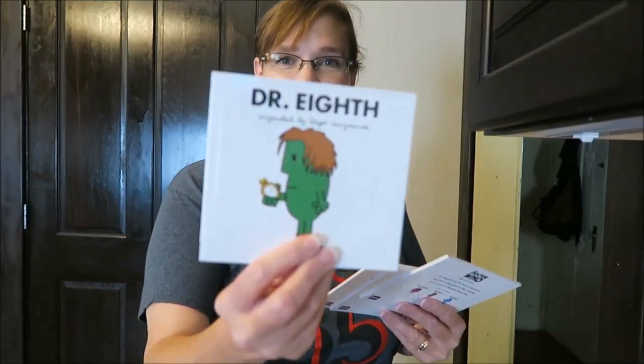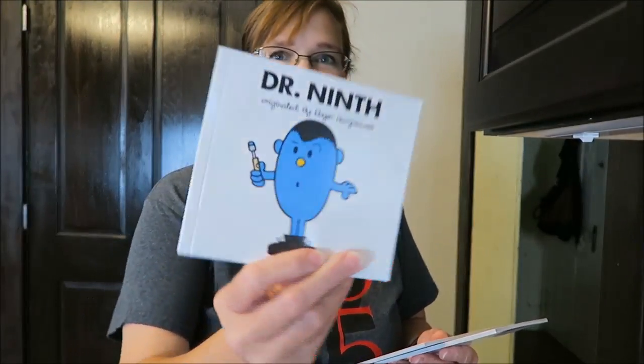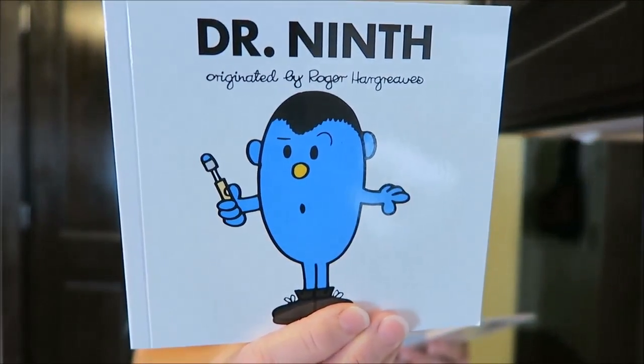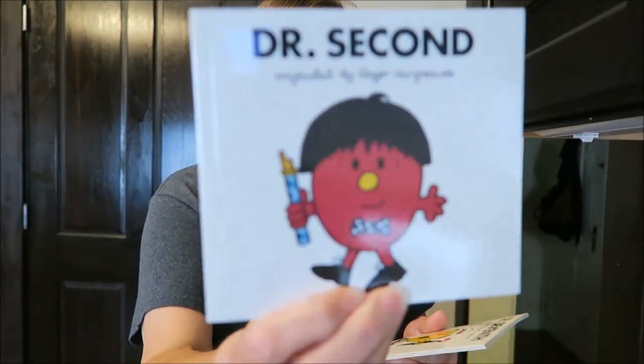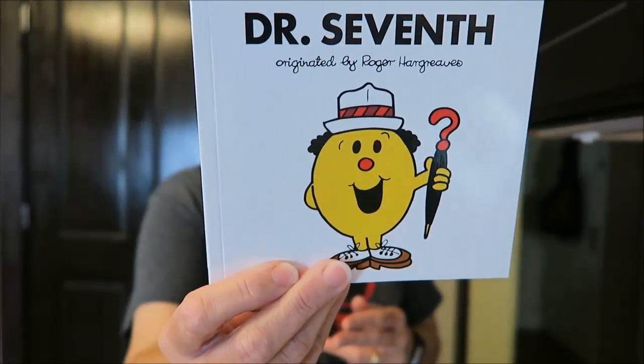But here they are. We have Dr. Eighth, Dr. Ninth, Dr. Second. I love his hair. It reminds me of one of the Beatles. And Dr. Seventh. So, I will be reading all of those, and of course I will read the second. And then 7th, 8th, and 9th.